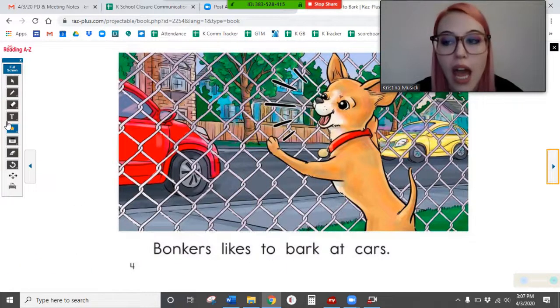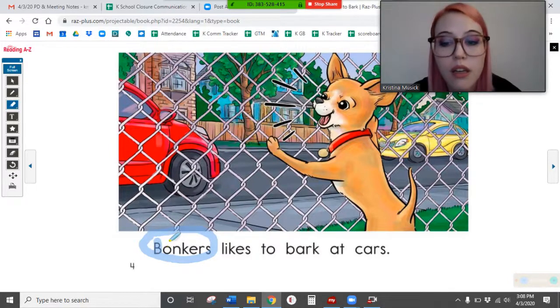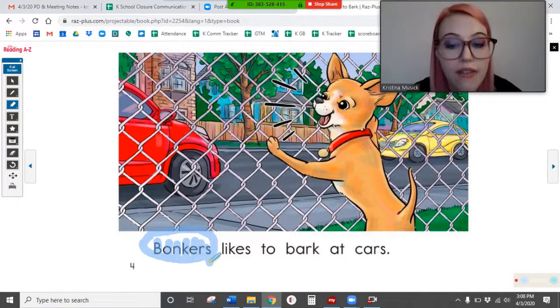Now I'm going to the next page and I'm going to ask you another tricky question. On this page, I want you to count how many letters are in the word Bonkers. So if we look at just this one word, I want us to figure out how many letters are in it. So we need to count each letter. 1, 2, 3, 4, 5, 6, 7. There are 7 letters in the word Bonkers.